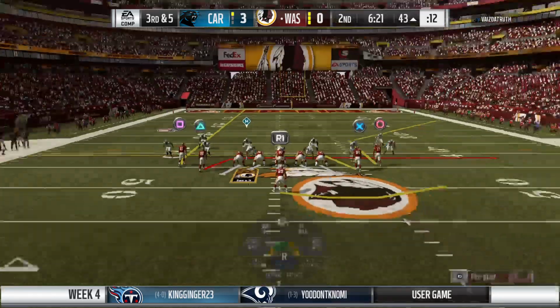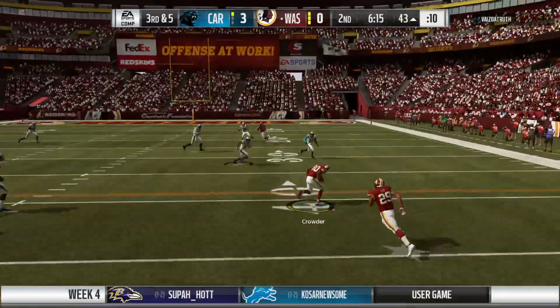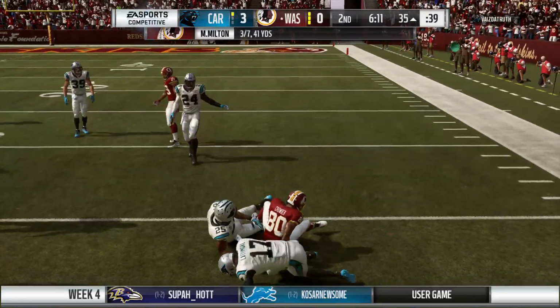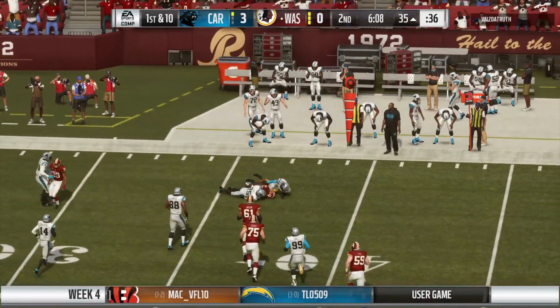All right, here we go. 3-19! 3-19! They'll look to throw here. This one caught by Crowder. And he's going to have the 1st down, yardage to the 35. His first catch, good for 9 and a 1st down.